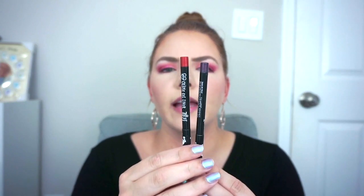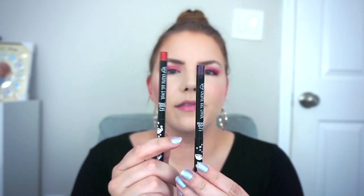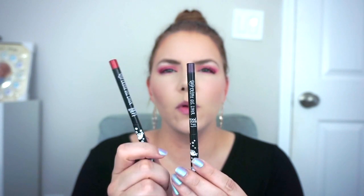Then for eye products, I have these 2 ColourPop Hocus Pocus creme gel liners. Sistas is like a weird orangey red that I didn't love on me. And then Trick or Treat, the purple one, needs to be built up a little bit, which I know can be the case with some purples. Then I've got both of my Dose of Colors gel liners in here. I haven't worn these in a couple years. They're starting to come away from the sides a bit.